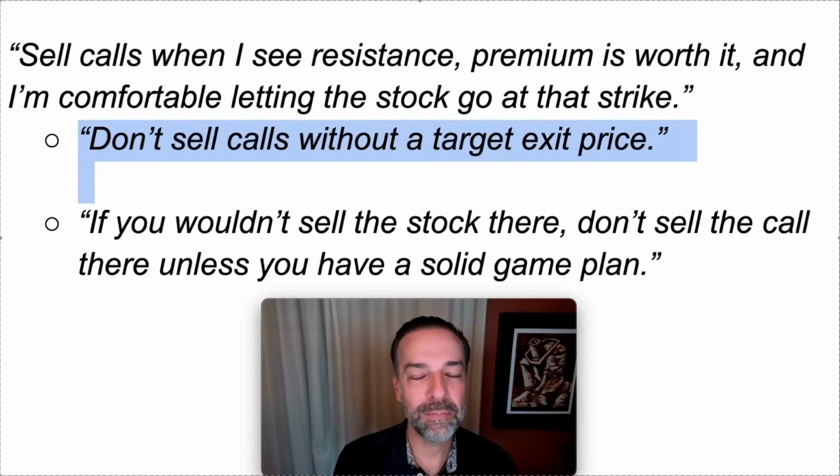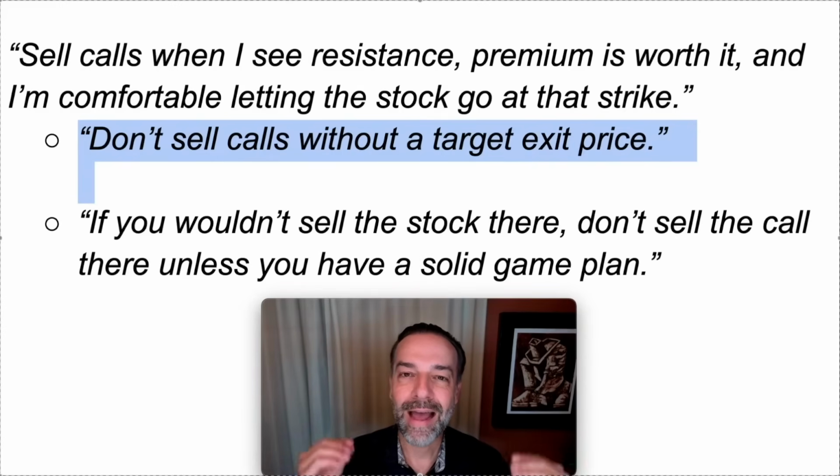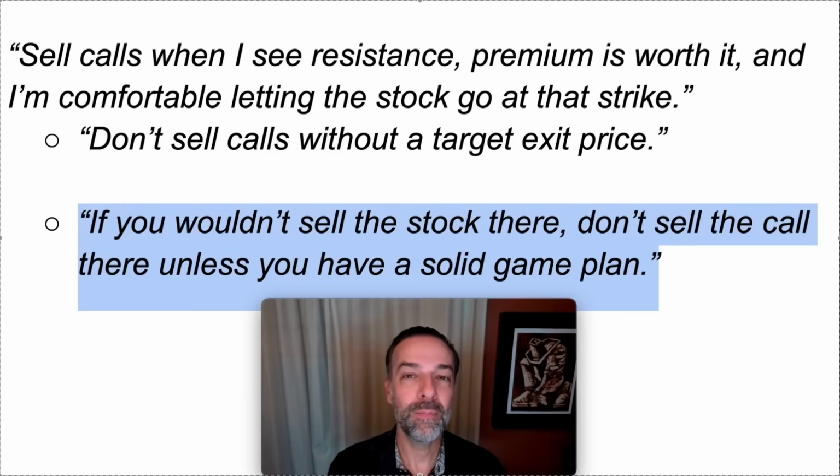The next point to keep in mind is never sell a covered call without thinking through your target exit price. Don't just randomly sell a covered call just because you saw a premium you like. Make sure you're okay selling that stock at that covered call strike price. If you wouldn't be at least okay selling the stock at that covered call strike price, then consider a different game plan.